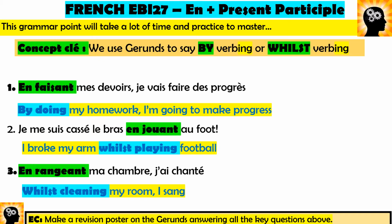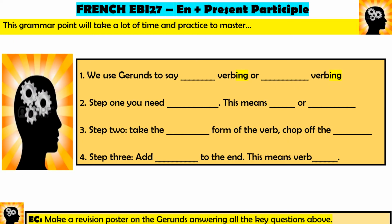So if you're going to take anything away from this video, it's that gerunds mean by verbing or whilst verbing. If you want to say by doing this, I'm going to do that, or while I was doing this, I did that, you need to use a gerund in French. Alors mes enfants, right guys, so we have looked at question 1, what they actually mean. What does a gerund translate to? Put me on pause, see if you can fill in those 2 gaps now. If you can't, you're going to have to rewind and watch what we just talked about. If you can, pause me, I'm going to go through the answers in a second.